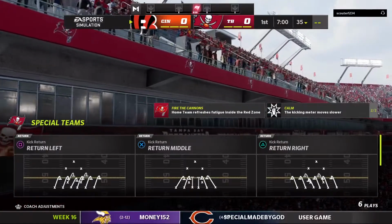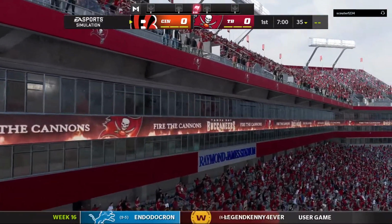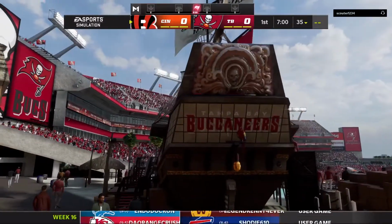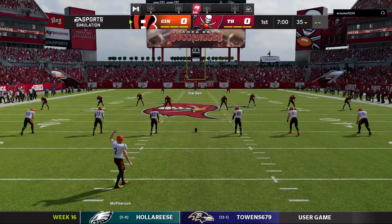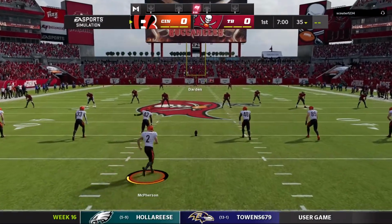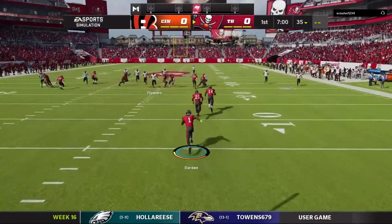Fittingly, everyone here is ready to do battle as Tampa Bay gets ready to match up with the Cincinnati Bengals. Season is upon us. We've got the gift of the NFL as we're underway here in Week 16. Taken at the goal line.